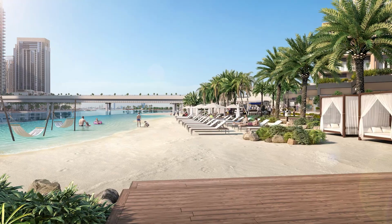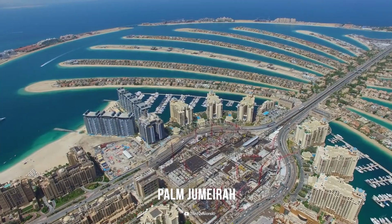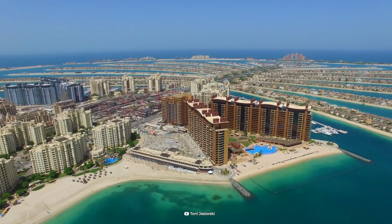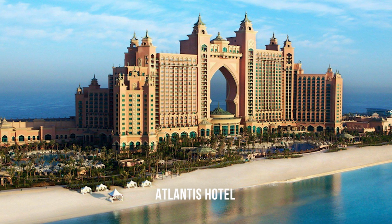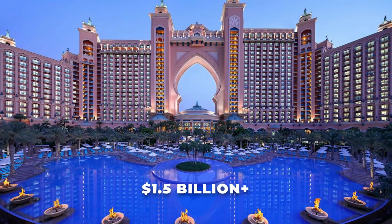Yet, if you want even greater beach access, you should check out Palm Jumeirah, the most sought-out man-made island in Dubai that is home to some of the most opulent residents in the whole United Arab Emirates. The Atlantis Hotel is one of the island's highest-paid landmarks, costing about $1.5 billion and up.